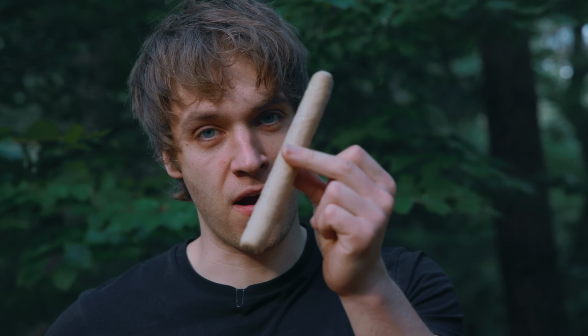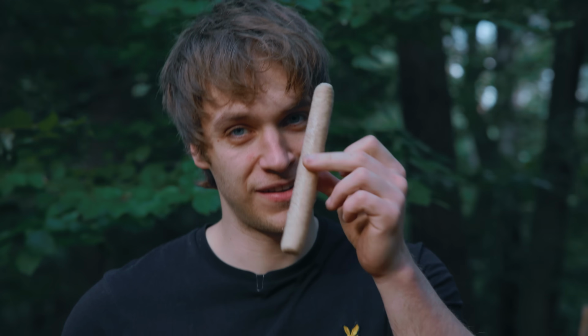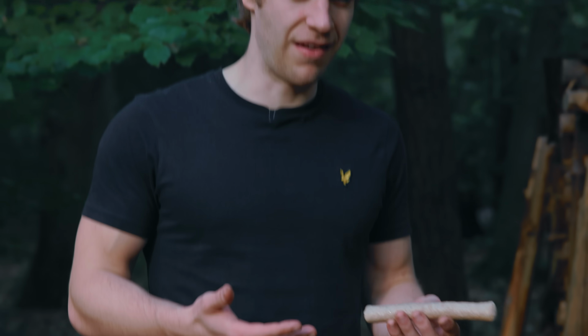The frikandel. Holland's finest piece of meat. Made from God knows what. Literally, it's a Dutch mystery. People say eyeballs are in here. Others, brains, whatever. But I think the ingredients are mostly chicken and just waste meat.